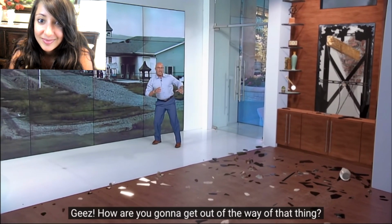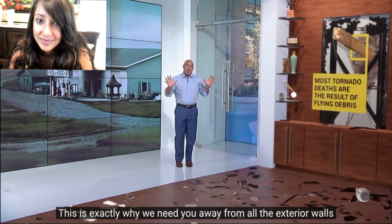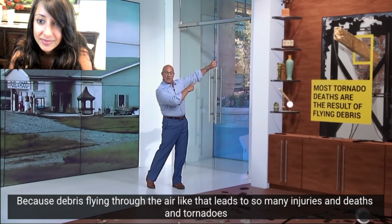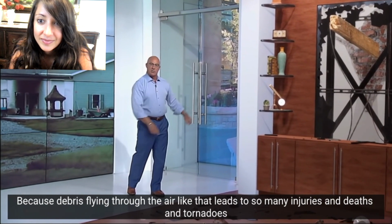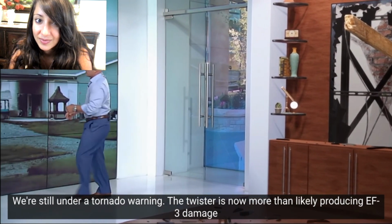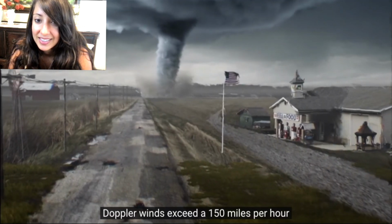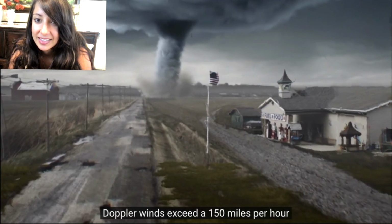Jeez, how are you going to get out of the way of that thing? This is exactly why we need you away from all the exterior walls, because debris flying through the air like that leads to so many injuries and deaths in tornadoes. We're still under a tornado warning. The twister is now more than likely producing EF3 damage. Doppler winds. Stay away from windows.